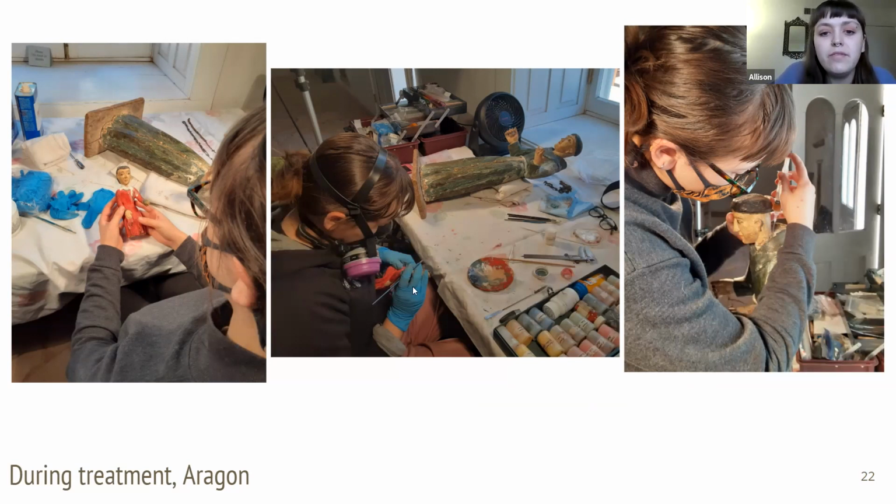In that middle photo, it looks like I am doing the in-painting on the skin tone of the Christ child. And those are my materials. Sorry, I keep doing that. You can see all of my dry pigments there. We keep them in film canisters.